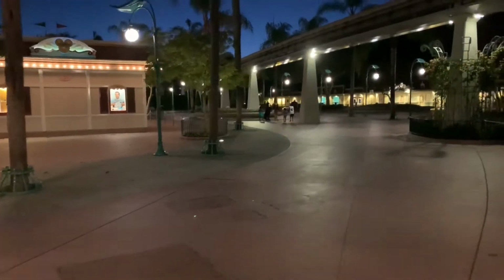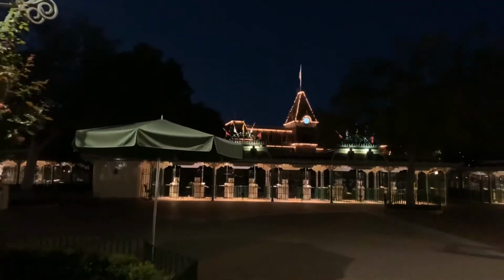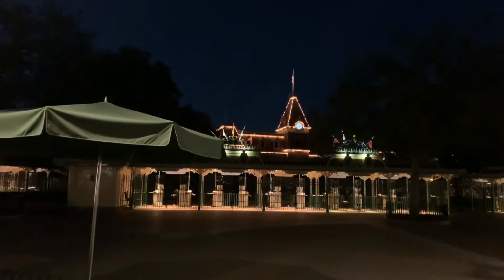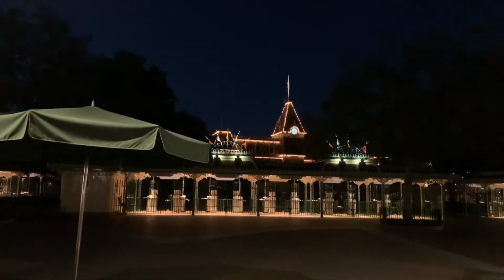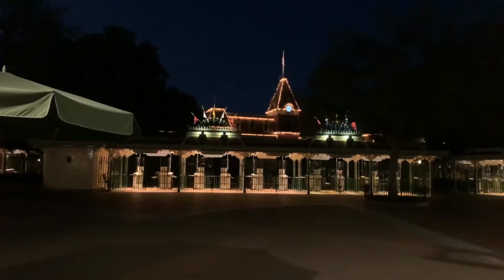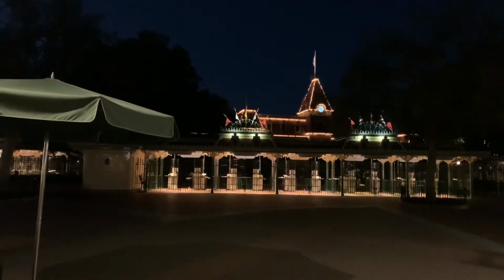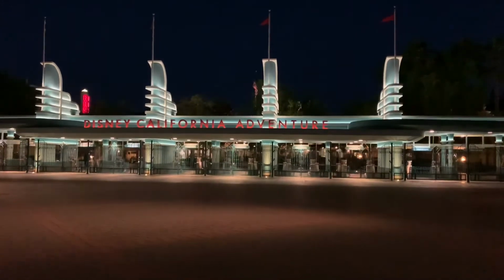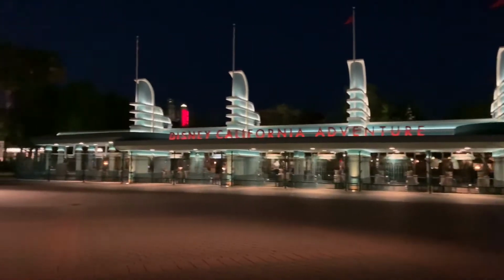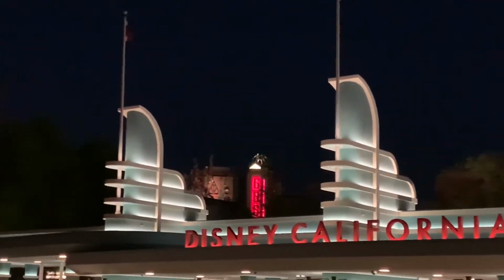I wanted to come back down to the Esplanade because I wanted to see if the lights were on in Disneyland. And they are. That's really good to see. I was honestly kind of worried that they would all be turned off and it would just look like a, not a ghost town, but I guess just dead. Over here at California Adventure, the lights are on as well. And you can see over there in the distance is Guardians of the Galaxy.